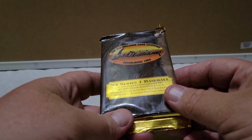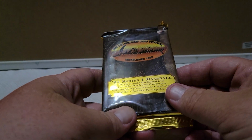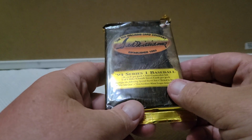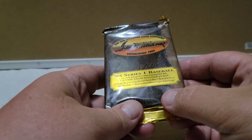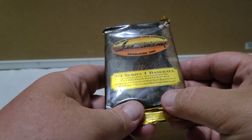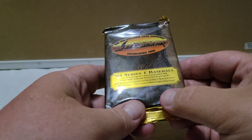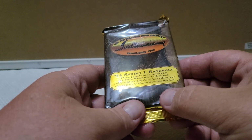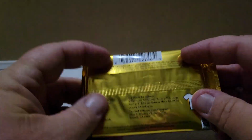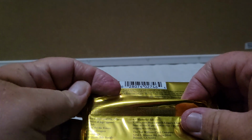All right, guys, next up is a pack of 1994 Ted Williams cards. It says 1 of 9 Mike Schmidt insert cards per pack. Look for the following: The 500 Club, Etched in Stone, Dan Gardner minor league artist cards. And then there's your info on the back. Let me see if I can send in for a t-shirt.